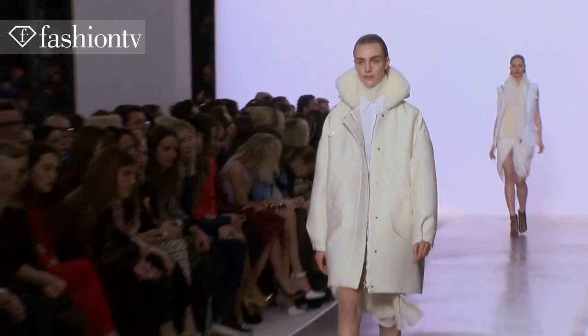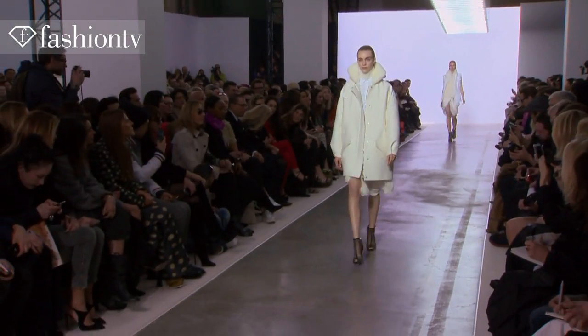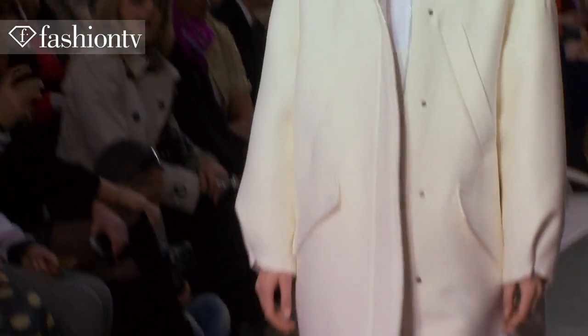The white is like the colors of a men's shirt. So I love the idea of bringing my pretty dresses, my pretty girls, and covering up with cool pieces of her boyfriend's wardrobe or her husband's wardrobe.